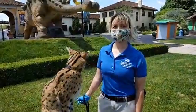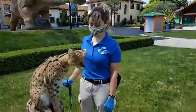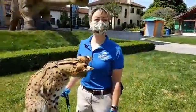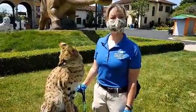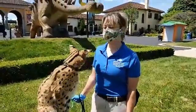You don't ever take them over by the naked mole rats to see them, do you? No, we do not take them to the naked mole rats, but I do think that they would love to. Sometimes when we're out walking, they see chipmunks or other small rodents. They don't ever catch them, but they do enjoy watching them.